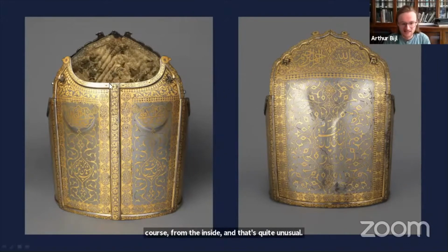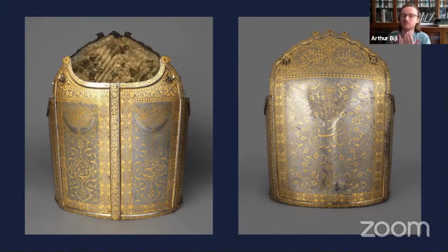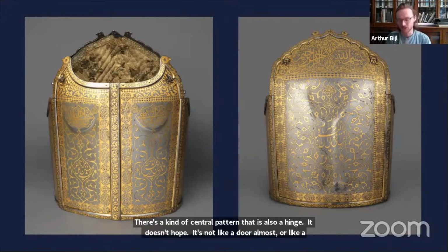And here in the center of the front, this is the front, by the way, and on the right, you can see the back of the armor. The central pattern, that is also a hinge. It doesn't open. It's not like a door almost, or like a shirt, I guess. But it does give an added bit of flexibility by having that hinge.